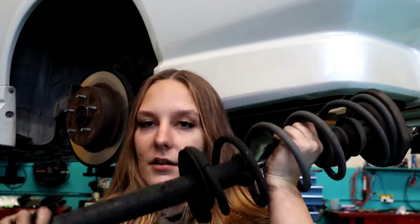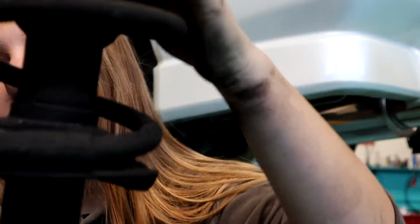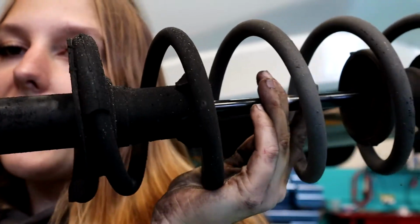Okay, finally I am on the last shock. Finally, I am on the last shock absorber. This is the culprit as to why I even thought about getting coilovers, because as you can see, she is rooted, as we like to say.